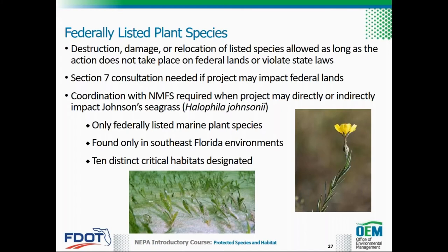The only federally listed marine plant species, Johnson's seagrass, or Halophila johnsonii, requires coordination with NMFS when a project may cause direct or indirect impacts. Johnson's seagrass occurs only in coastal environments of southeast Florida between Sebastian Inlet and central Biscayne Bay. Critical habitat for this species has been designated in 10 distinct locations within its range.